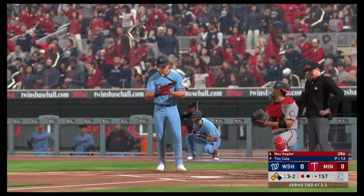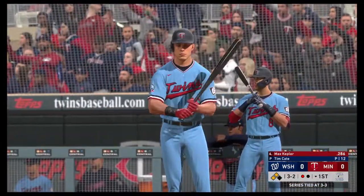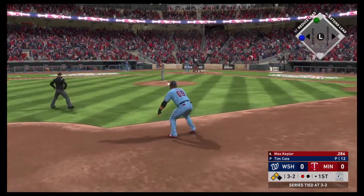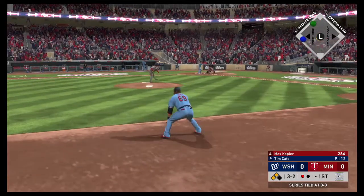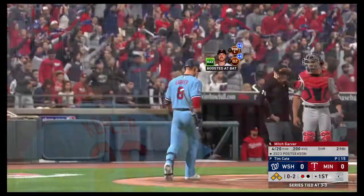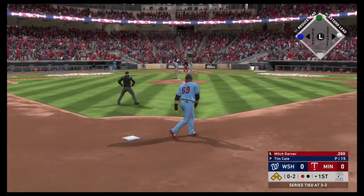Batting fourth, the right fielder, Max Kepler. RBIs, the runner at third. James is over at second with one down in the inning. Ball four. Ball four. And with first base open, the last thing he wanted to do was give him something to hit in the heart of the zone. So no harm done.